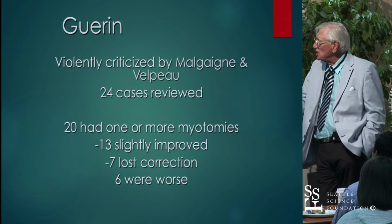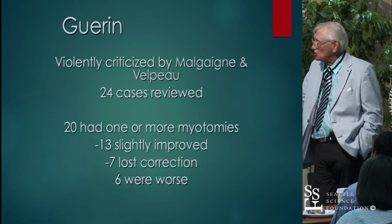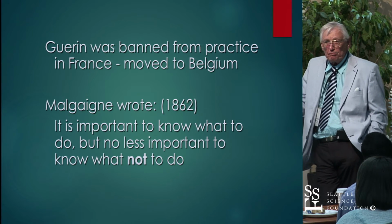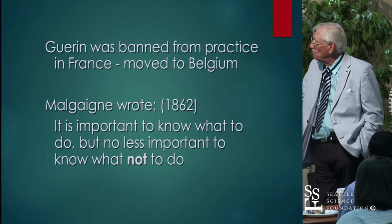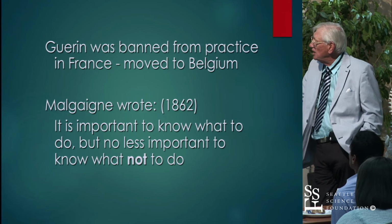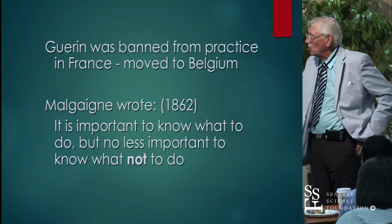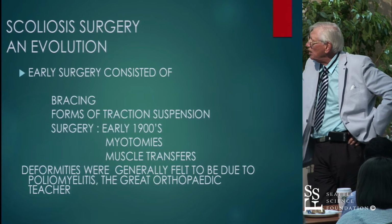And you can see the results from Guérin. 13 slightly improved, 7 got lost correction, 6 got worse. He was so maligned that he was banned from practice in France and was sent to Belgium to work. Malgaigne, who is better known by the pelvic surgeons for his classification, said, "It is important to know what to do, but no less important to know what not to do." So true today as well.